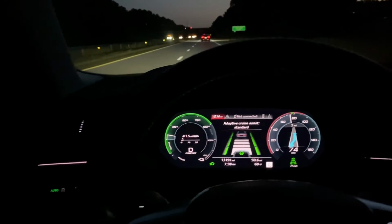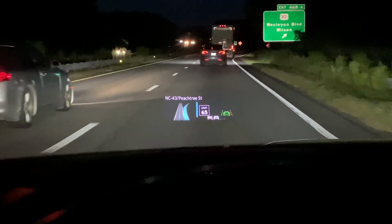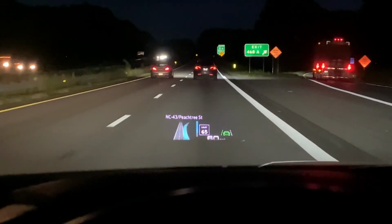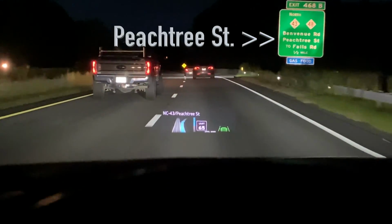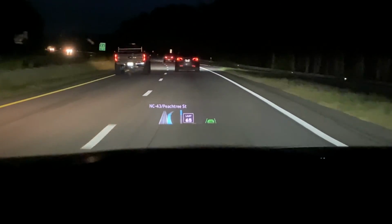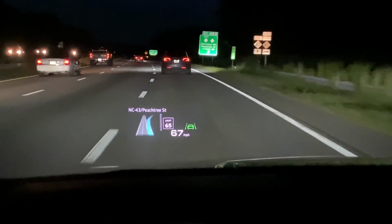Alright, so our lane following is a little ping-pongy in a curve. Straightaways it likes a lot. Yeah, you can kind of see the navigation here. Oh, I guess we're not going that way. Guessing this is it here. But it shows me before the last exit. So unless I read it to know it's Peachtree Street, then I'll never find it. I need more information, I think, on there. It'd be helpful.